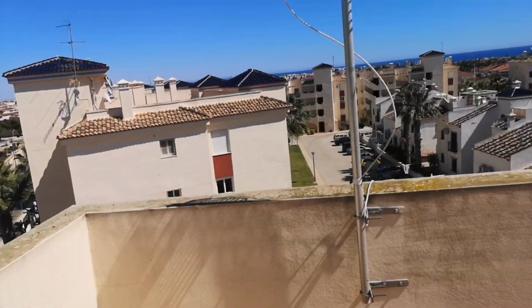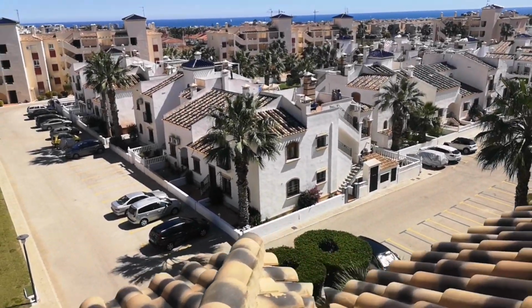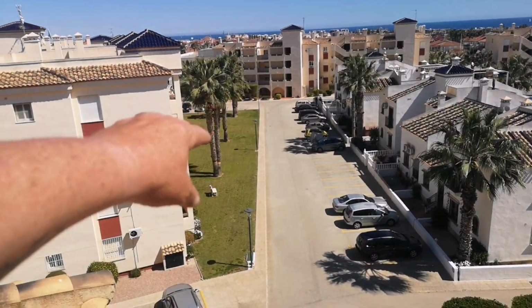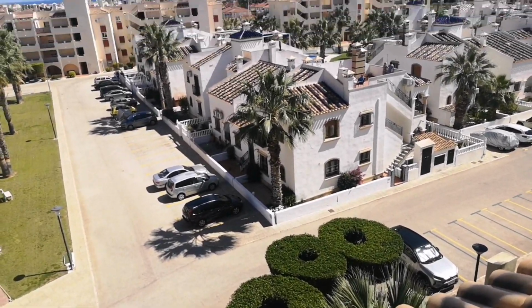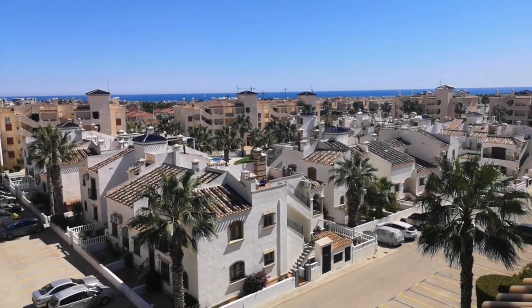Then, if I look over here, this gated community, by the way, is absolutely stunning. It's probably one of the best communities in Playa Flamenca. All the gardens are looked after, they've got the benches, lots of flowers. I mean, just look, this sounds stupid, look at the top of those trees. What I mean is, this community is just so well maintained.